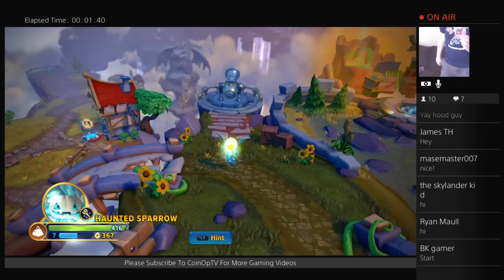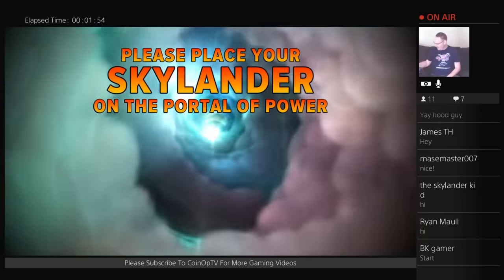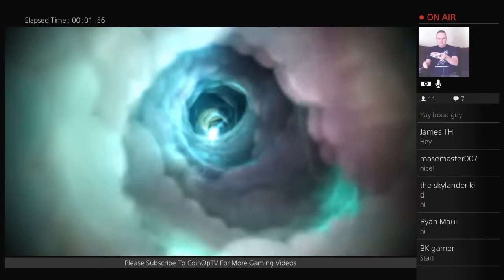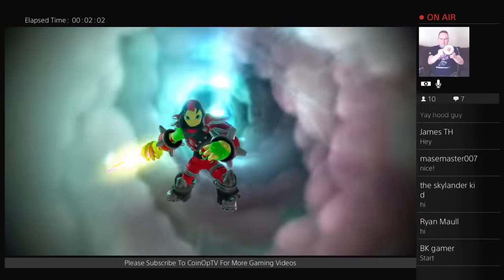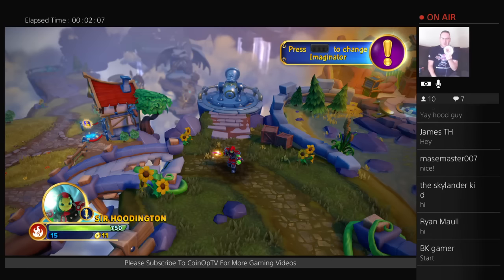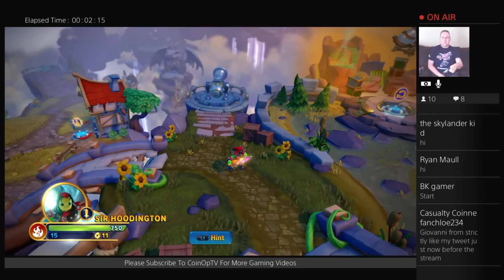So I'm actually gonna put Sir Hoodington's card on the Portal of Power and do some gameplay with Sir Hoodington, because that's pretty awesome, right? The elusive, the rare Sir Hoodington. Boom. Fired up for my ultimate awesomeness. So there it is. The card has a chip in it so that you can play with the card on your Portal of Power. This is all stuff that you can purchase through the Creator app. You can get a custom 3D printed figure, you can get a custom t-shirt, custom card.